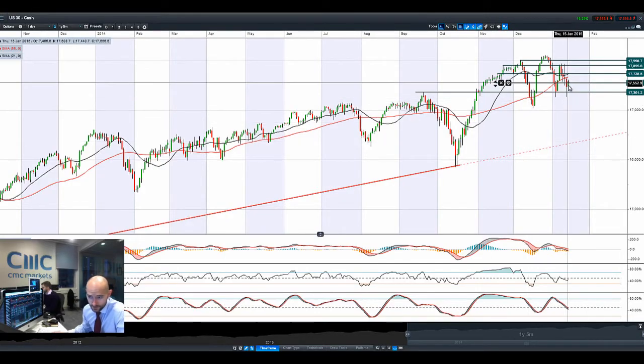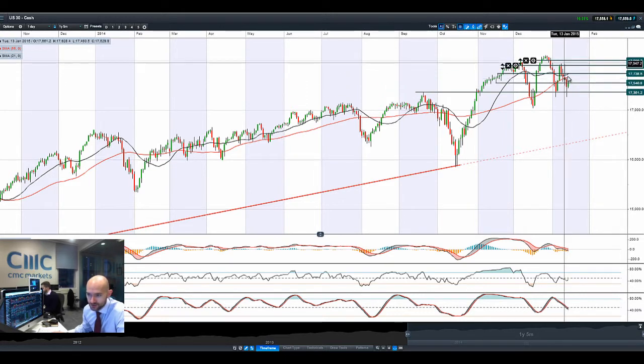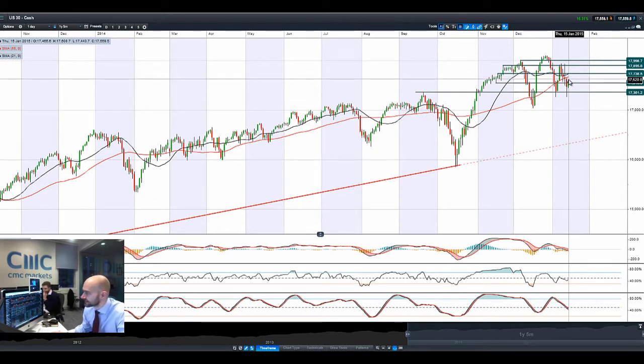US 30 had a particularly volatile session, coming off the lows, bouncing through potential support at 17,361 to push on a little bit higher. Still down for the day, but we're making a little bit of momentum this morning, but we are making a pattern of lower highs in the candles, indicative of further pressure potentially around the corner.